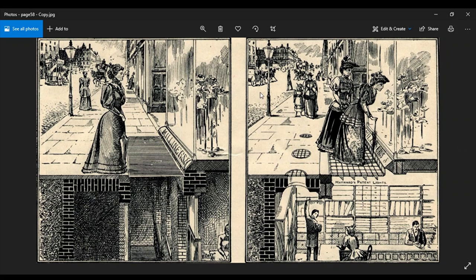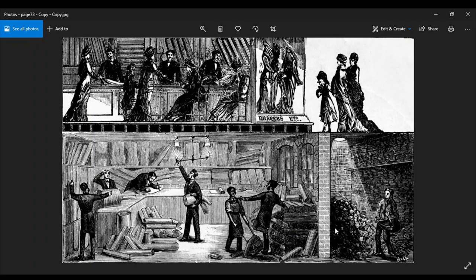This is from a catalog. They're representing their product. These are Hayward's patent lights. These were a different brand of pavement lights. Okay, here's another one. Right here you have a coal hole cover. You see that light coming in? They're showing how the coal could be dumped into this hole here. And this is the basement, and this is the vault here. And you notice it has little windows here. Why would you build windows underground? It just doesn't make any sense.